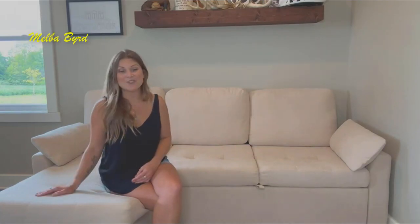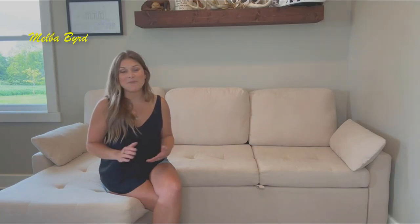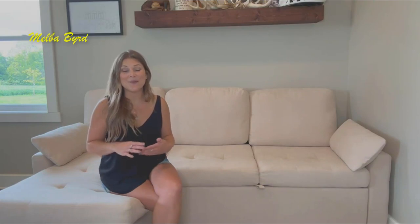Not only can this couch be converted into a bed, but you also have this amazing storage under here with one quick lift. There is so much room in there. You're easily going to be able to store all of your bedding and your pillows, so it's ready to go and it's out of sight for when you have company over.